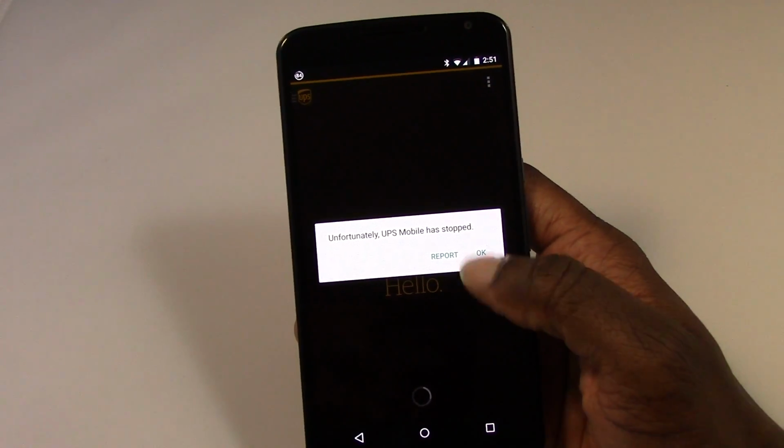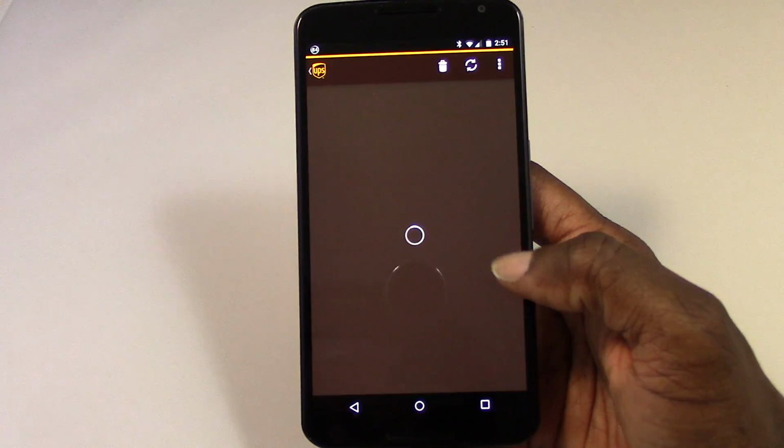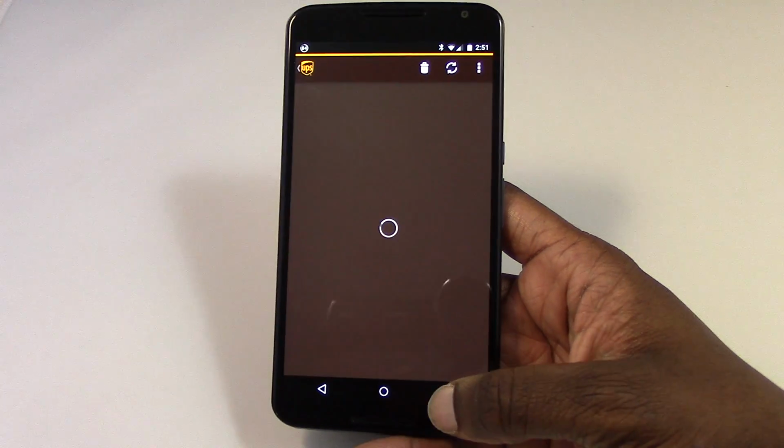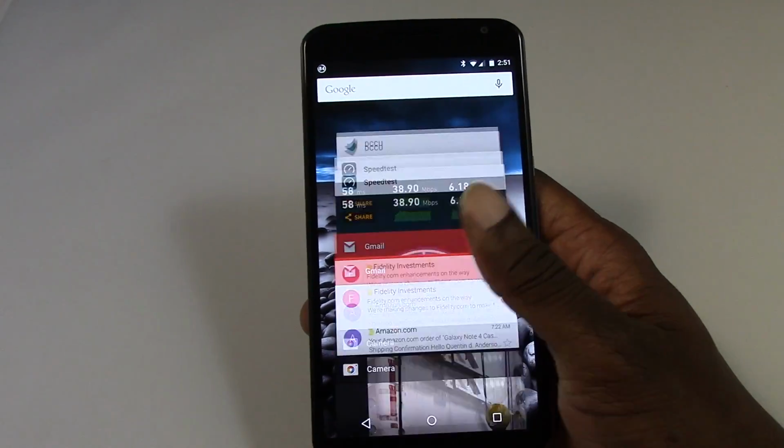Okay, I got a force quit there. Every once in a while I get it, but not a lot. But anyway, you can see the drawer, and it works really smooth.